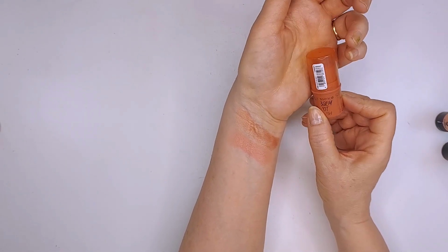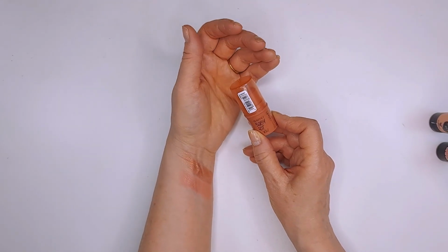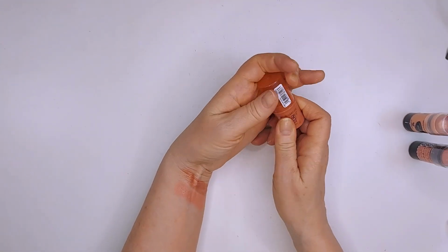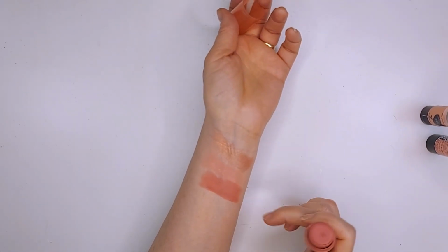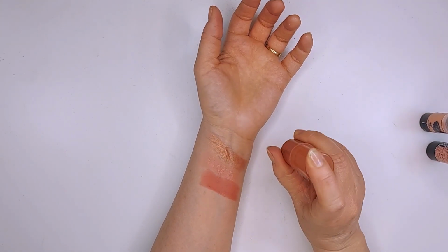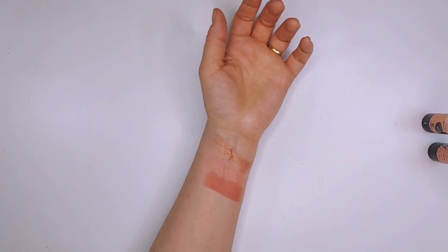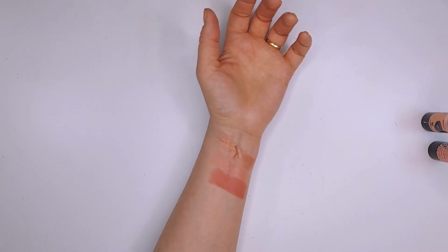Then I have the Essence. Am I in frame? It's hard to tell. The Essence Baby Got Blush. And this one is actually almost more mauve. But this is such a nice formula, and I'm definitely keeping that. But I think I'm going to move it over to my mauves. It's not going to matter. They're all going back in the same bin when I'm done.